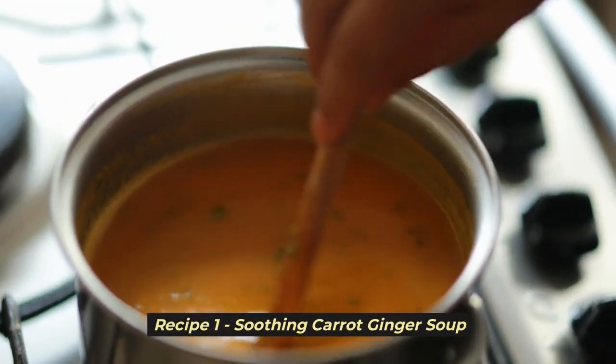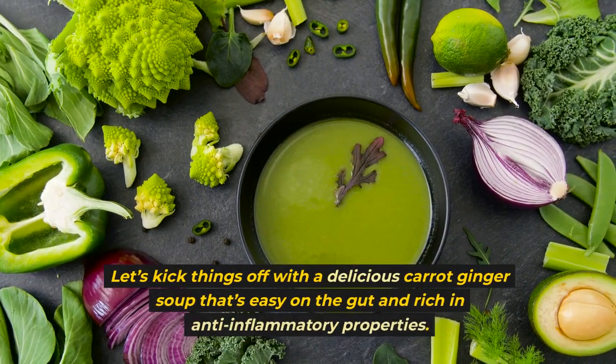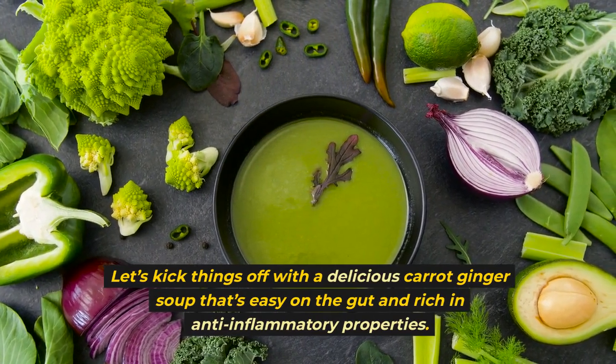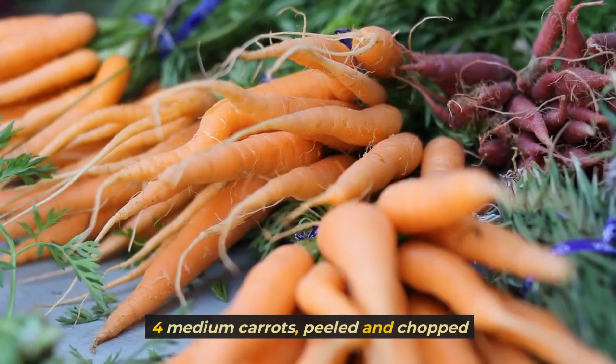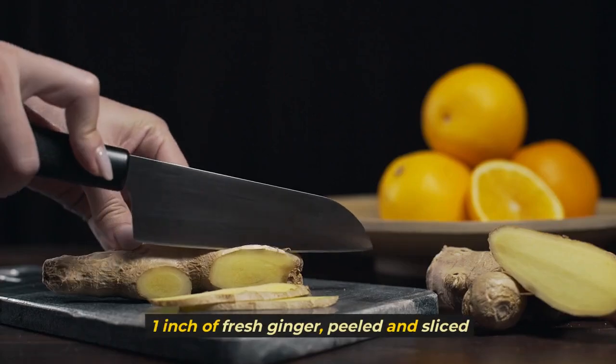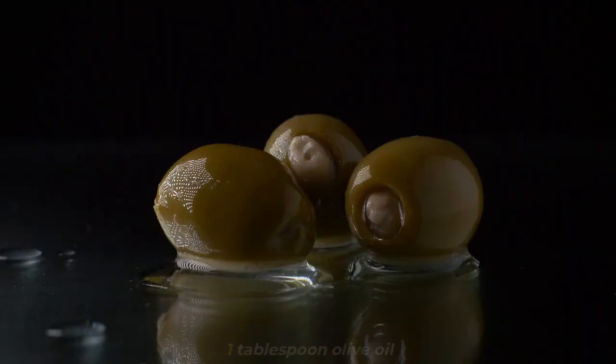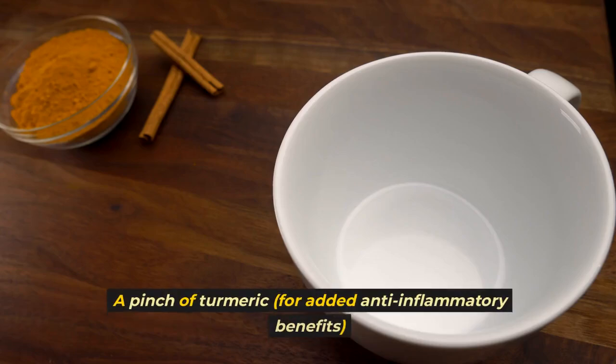Recipe 1: Soothing Carrot Ginger Soup. Let's kick things off with a delicious carrot ginger soup that's easy on the gut and rich in anti-inflammatory properties. Ingredients: 4 medium carrots, peeled and chopped, 1 inch of fresh ginger, peeled and sliced, 2 cups of low-sodium chicken or vegetable broth, 1 tablespoon olive oil, a pinch of turmeric for added anti-inflammatory benefits.